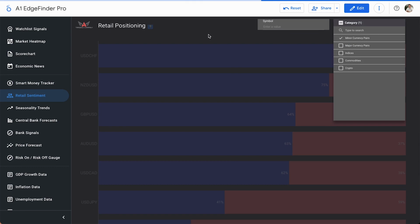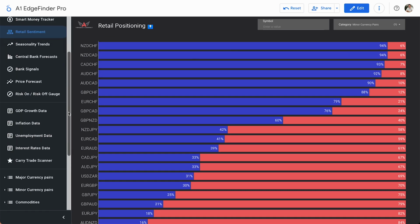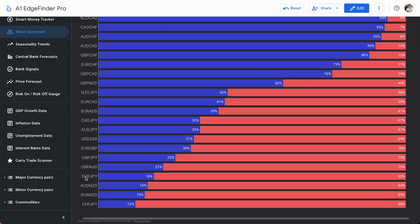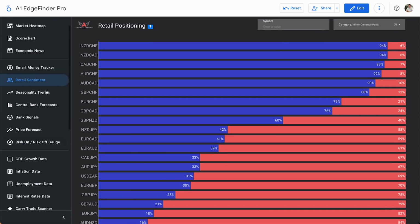Let's take a look at the minor currency pairs next. We have a lot more minor currency pairs to take a look at here, but we can see NZD CHF and NZD CAD are actually tied at 94% for our most long minor currency pair. Whereas if we scroll down here, CHF JPY is our most heavily shorted minor currency pair at 88%. So quick look at what retail traders are buying and selling at the moment.